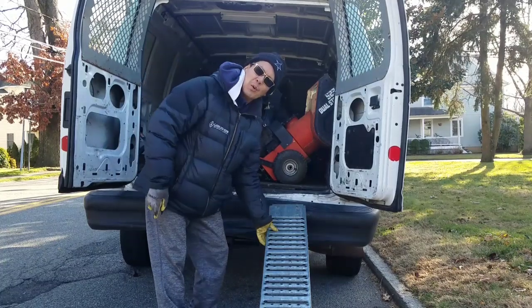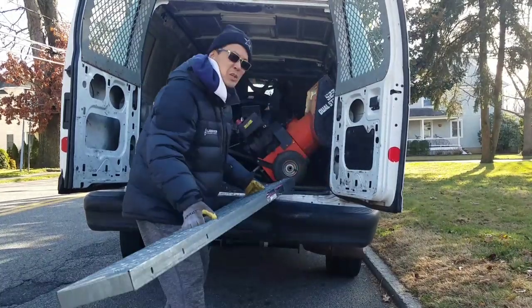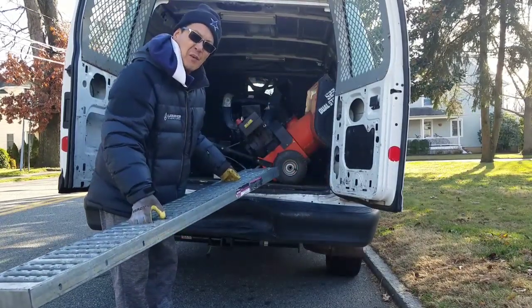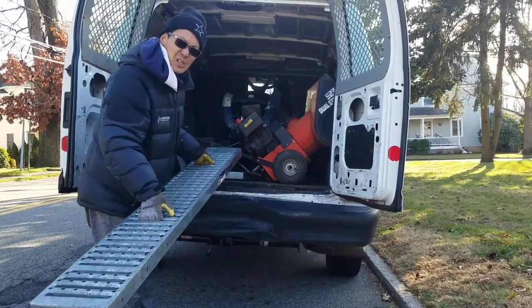I think the snowblower is made by Atlas, which is a Murray, because I have a Brute that looks just like that. And also the Atlas looks like that.